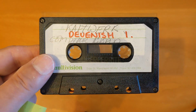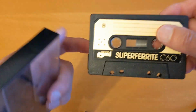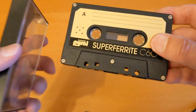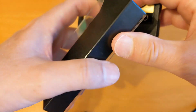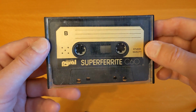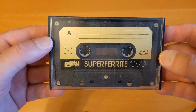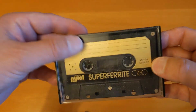This one here, the Pyral Superferrite, that Cassette Comeback says is probably a Type 3. I'm going to keep that because I really like the cassette. I don't like the music that's on it, and the quality of the actual tape is poor, but I'm just going to keep it as something nice to look at, and it's the only Type 3 cassette that I own. So that one's going to go on my desk as like a museum piece or something to look at. I've had a look at all the instruction manuals for the decks I've got. I don't actually have a deck that will record on a Type 3 anyway, so there's no point in me trying to get hold of a new one to use.